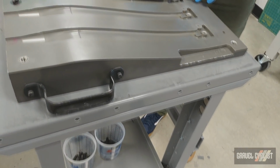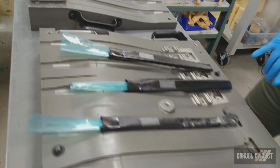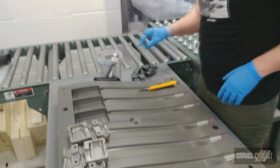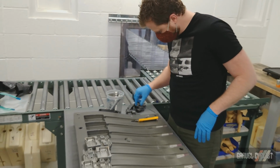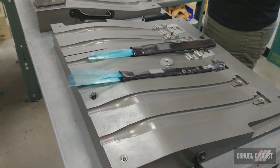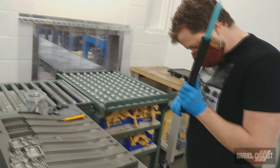Okay, so these are going to be chainstays for Enabled. This tool will hold 4 or 6 chainstays? 1, 2, 3 pairs. 3 pairs. Yeah. Okay, 3 pairs of chainstays. Trying to maximize our efficiency of molding. But once they're loaded, same process. They're going to get hooked up with the air. The bags are going to get sealed, and then they get zipped out.